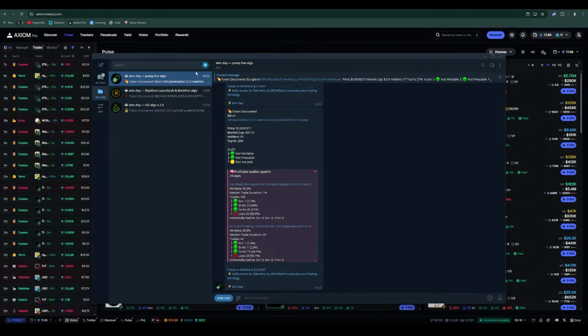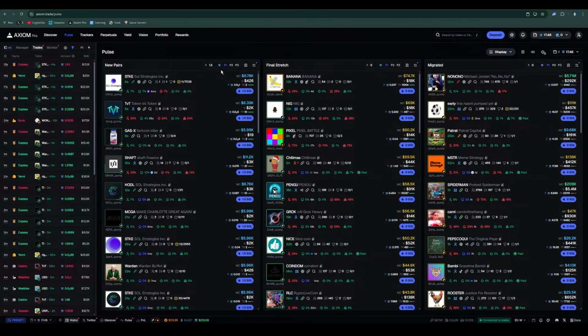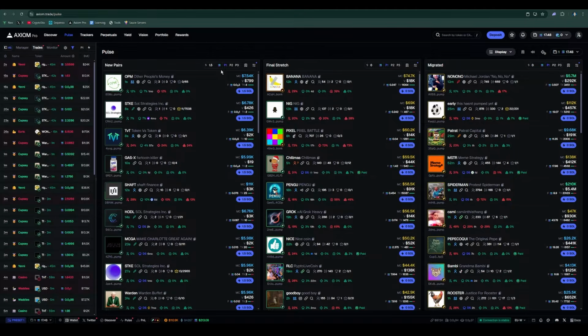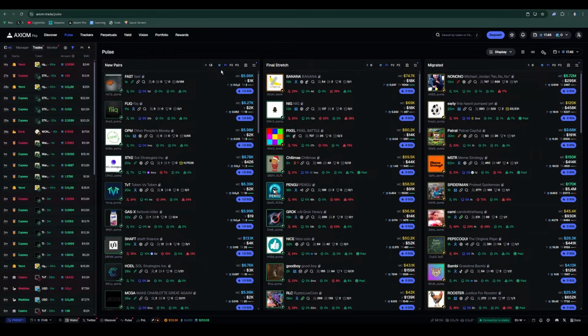So while we're waiting for ATM.DAY to spit out a token for us to scan here, I want to go over how to spot rugs, insiders and bundlers, even if you're new. Now, back in the day when I started trading, there wasn't Axiom Pro or anything like that. We just used DEX screener, so it was a lot harder to spot bundlers, insiders, or snipers. But with Axiom Pro now, it's very simple.